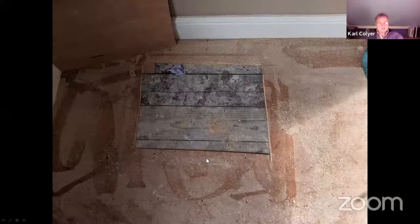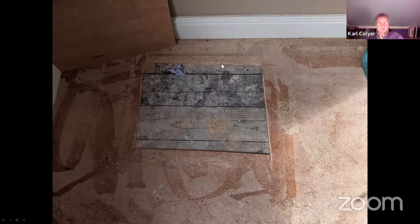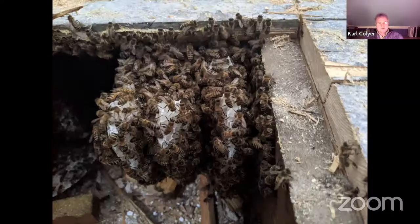So the first thing to do is cut a section of the floor out, and then this one has got plywood on it to rest over the uneven floors underneath, and then see what's under there. And straight away, when you lift the floorboards up, there's a colony. Now you can see from the whiteness of the comb, this is a nice new colony. It's nice and small, so it's easy to get to.